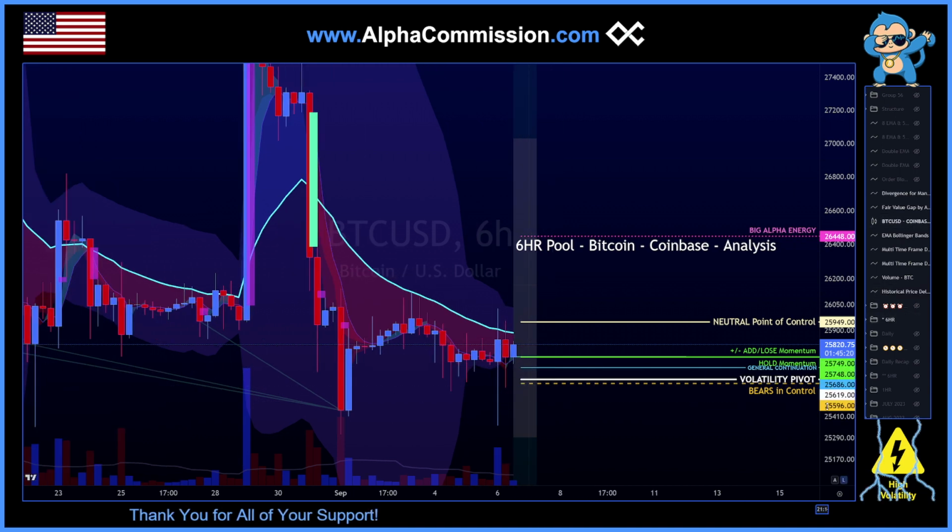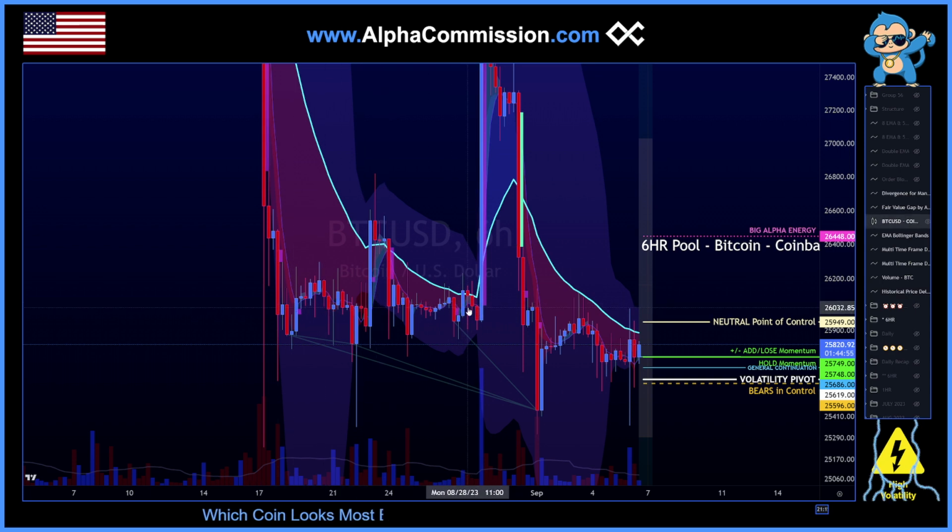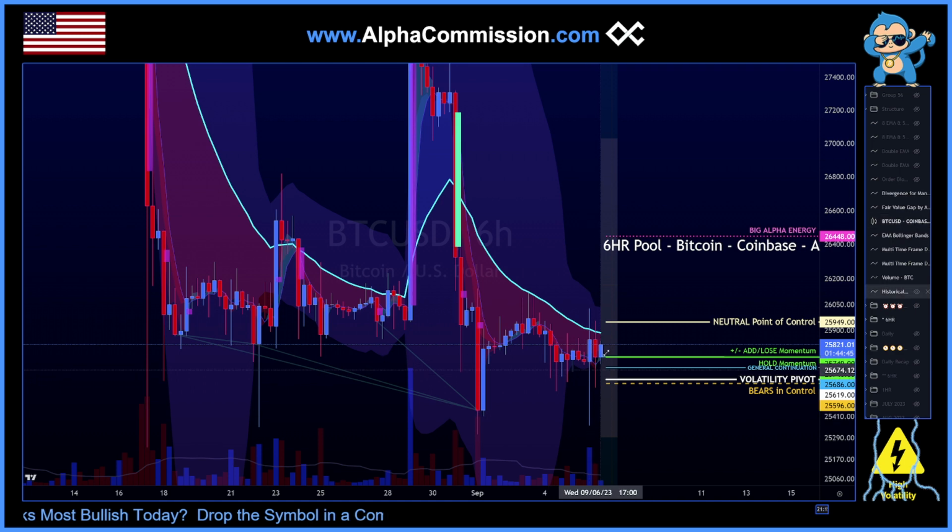Now, if we do lose 25,596, we're going to be put back into the bearish control zone on the 6 hour. That would suggest that we're probably going to try for those deeper lows and perhaps even lose this chart should we continue to press down, because things are getting a little bit sketchy here. You can see that we had a little bit of center of mass over here, somewhere around 26,000, and now it's really down in this $25,500 area. You can see this huge wick over here. You can see this wick that got bought up.